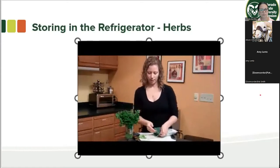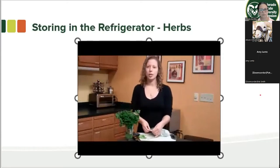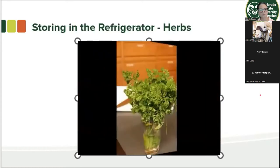So we're just gonna stick it right in here. Seal the top of the bag closed. The best place to store the herbs, if they're in a bag like this, is in the produce drawer in the refrigerator.